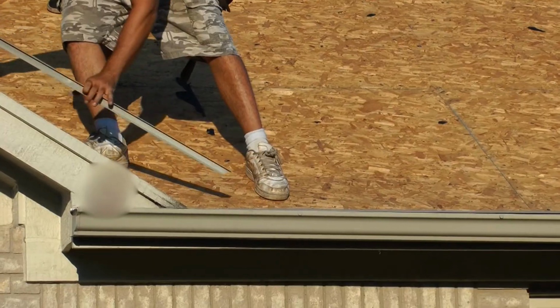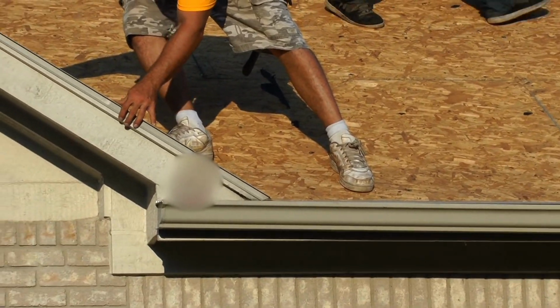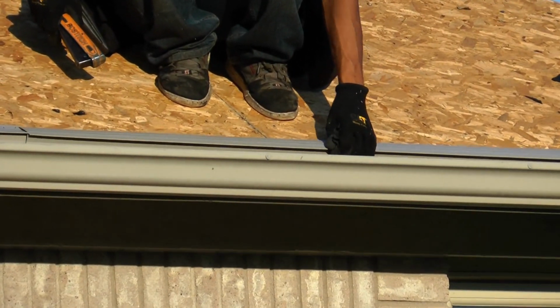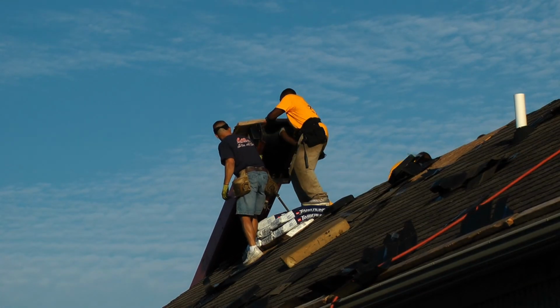Wind-driven rain can enter at the edges of the roof. That's why we install a drip edge around the entire perimeter of your home, keeping the water out and also directing the water into your gutters. Step flashing will be installed at all walls and around all chimneys.